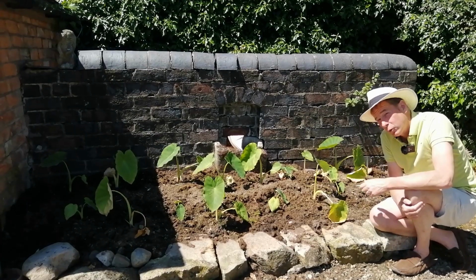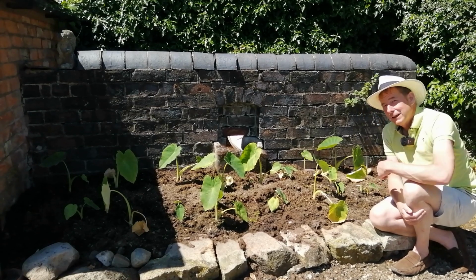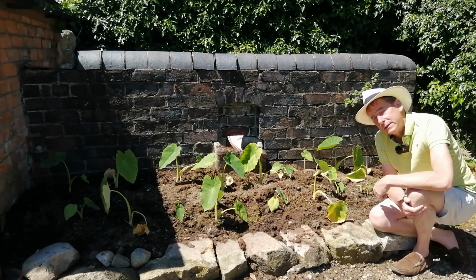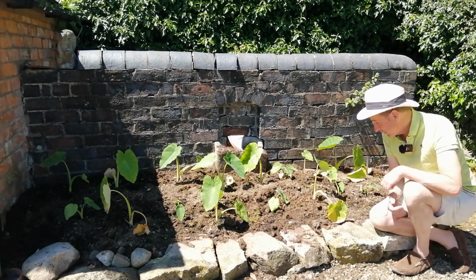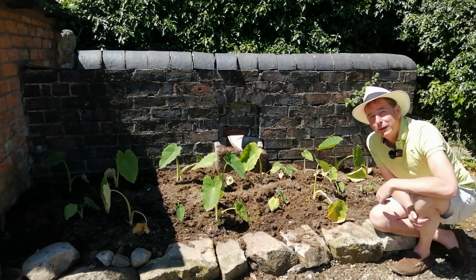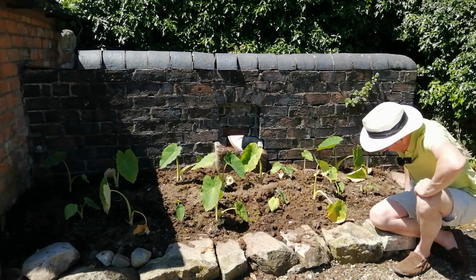The corm or rhizome is also known as taro, and it's edible. Apparently if you peel it, boil it and roast it, it tastes like sweet potato. That's a food crop in Asia. I'm hoping it's going to become a cash crop in Nantwich. Let's go and have a look at the new cool shaded fern garden and patio.